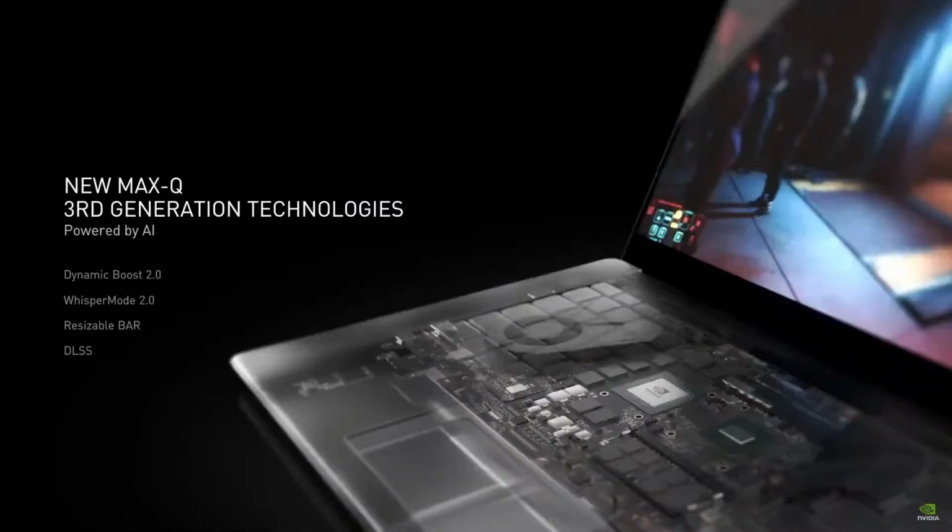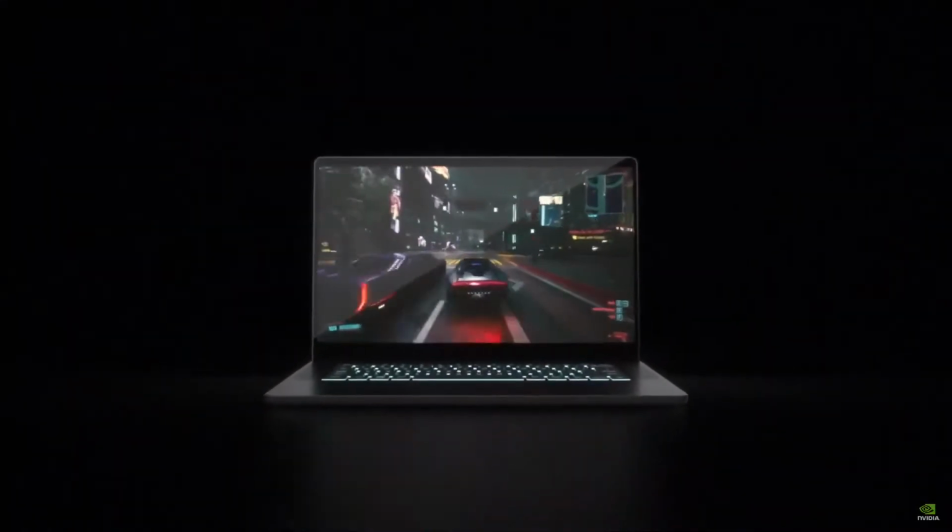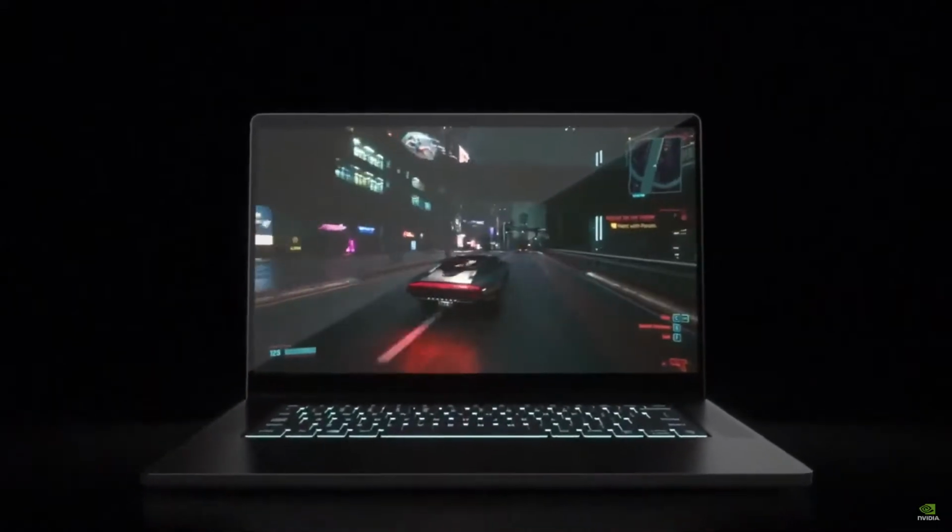Every aspect, the CPU, GPU, software, PCB design, power delivery, thermals, are optimized for power and performance. Our 3rd generation Max-Q technologies use AI and new system optimizations to make high performance gaming laptops faster and better than ever. Traditionally, gaming laptops set the power for the CPU and GPU. Yet games and creative apps are dynamic, and demands on the system change from frame to frame.